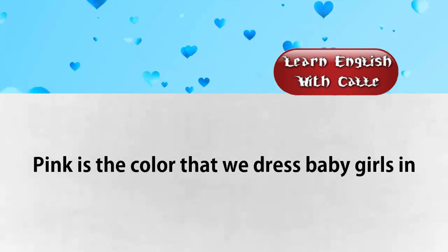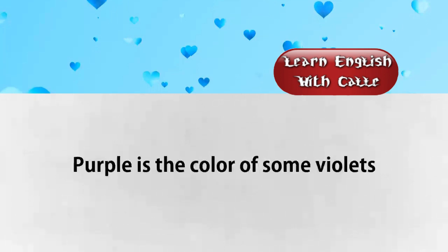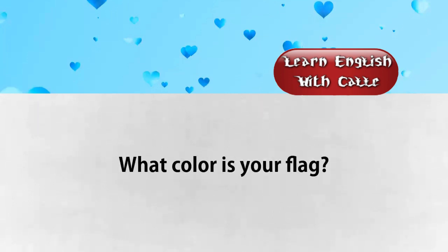Pink is the color that we dress baby girls in. We dress baby boys in blue. Purple is the color of some violets. The Canadian flag is red and white. What color is your flag?